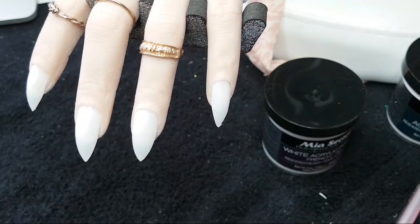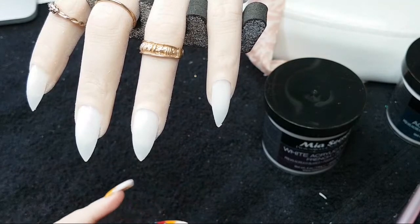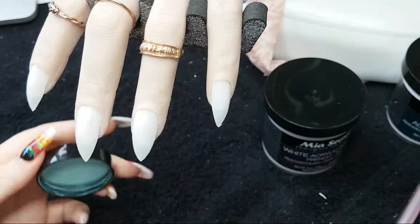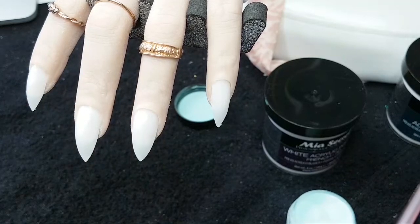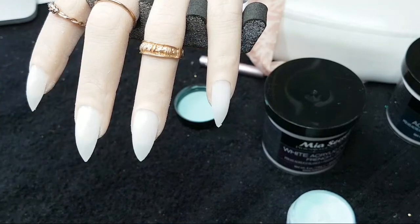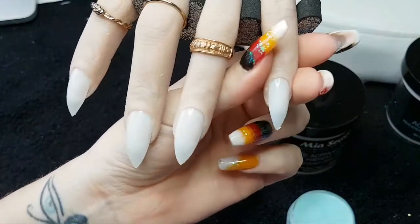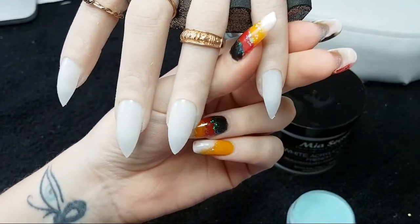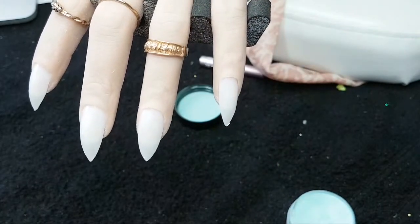So I'm going to do something similar to what I've been doing. It's basically just to show the Glam and Glitz color, so we can see what it looks like. They're kind of like first impressions videos, these ones, if I'm honest, on the Glam and Glitz. So let's get into it. I think I'm in the right positioning. Oh, let's open the white, actually, as well.